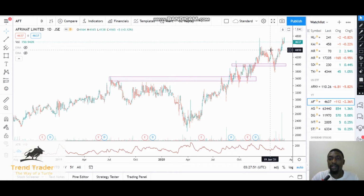But earlier this year there was a sharpish pullback from Afrimat. As we can see, it declined and then it broke below this support line at the beginning of February 2021. But since then the stock has recovered, as you can see now, after it came back above this resistance level, which was this support level. It traded up there and then touched the previous swing high.